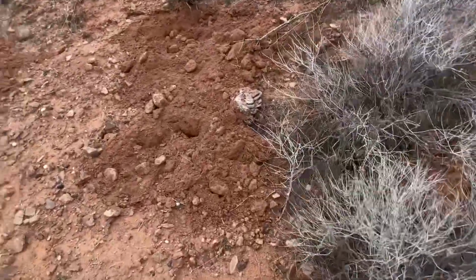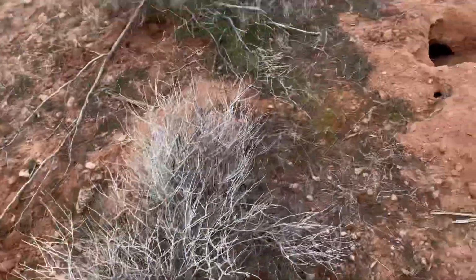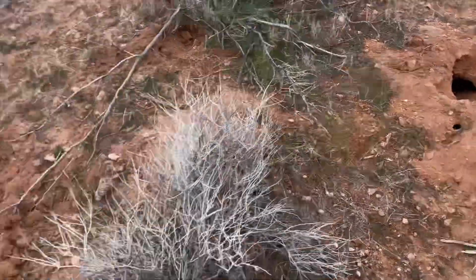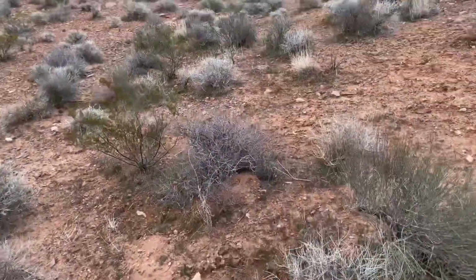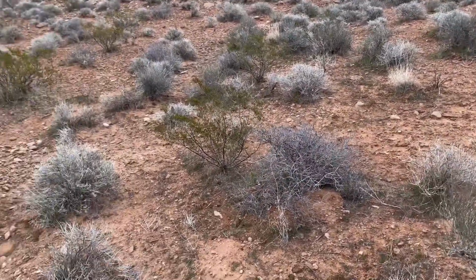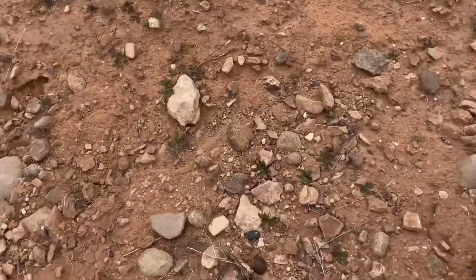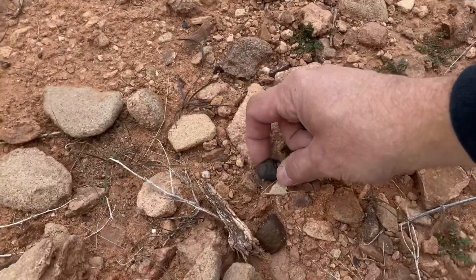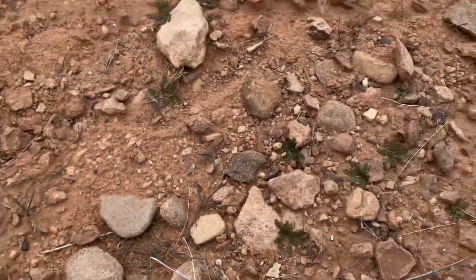Wow, he went to town. Look at that. He dug holes, and he covered up, and then he was over here. That's his new den. All right, let's see. A little smaller piece right there. We'll find bigger pieces, but anyway, let's continue on.